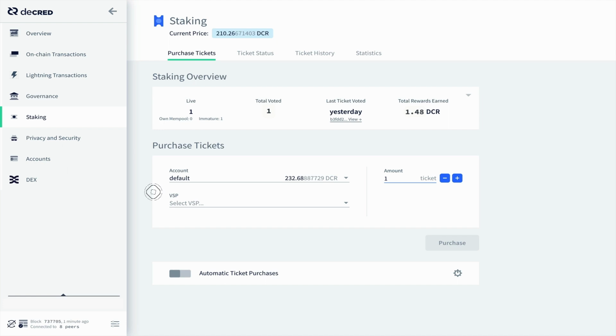The Purchase Ticket section is where we're going to buy our ticket. Firstly, select the account that you want to use. In this case, we're using the default account. Next, select your VSP or voting service provider. All providers in this list have passed a series of checks to make sure they are suitable for consumer use, but be aware fees do vary.